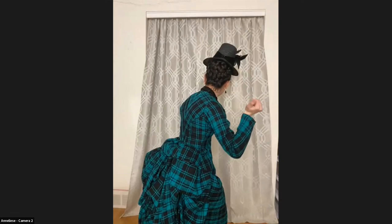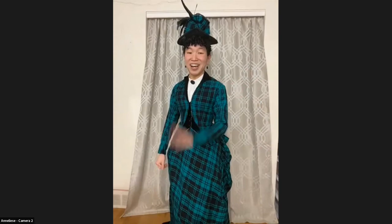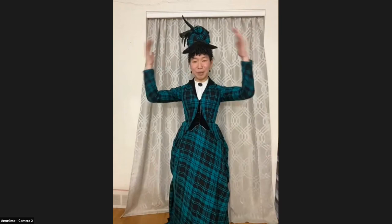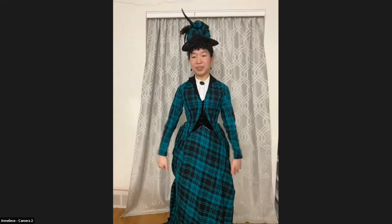And then I'll tell you a secret. The 1880s loved hair extensions. So I have this large coronet braid that is not mine. Having all that hair offers a perch for the hat. My hair is long. I am able to kind of sit on it.